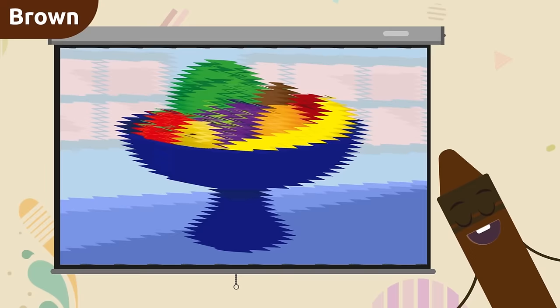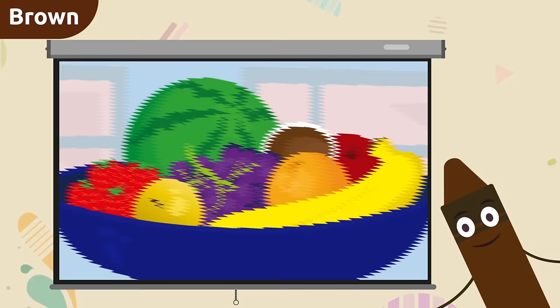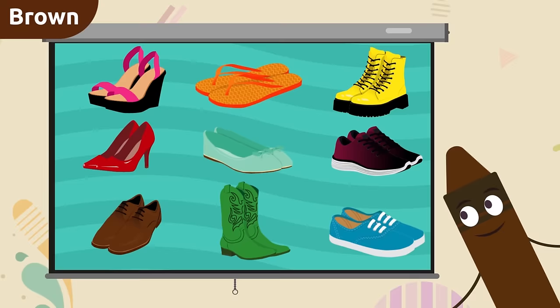Now, we're going to spot things that are brown. Pay attention! There's so many fruit here. Find the brown one. It's right here. This kiwi. Kiwis are brown. Look at all these pairs of shoes. There's a brown pair. This is a brown pair of shoes.